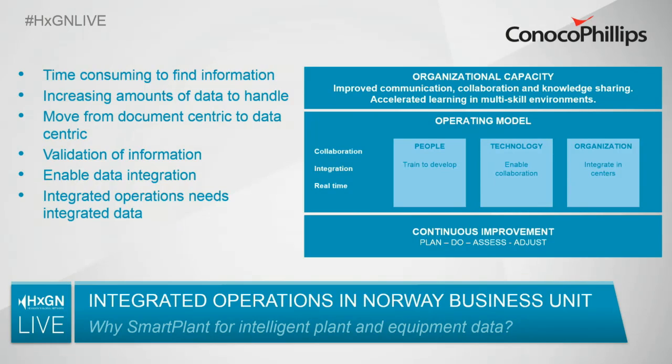In terms of business drivers, it's really very simple for us. We want to operate our assets safely, we want to maintain them efficiently, and we want to have accurate data in the event of any offshore emergencies or situations that require rapid response. So it's critically important for us to have the right data available at the right time.